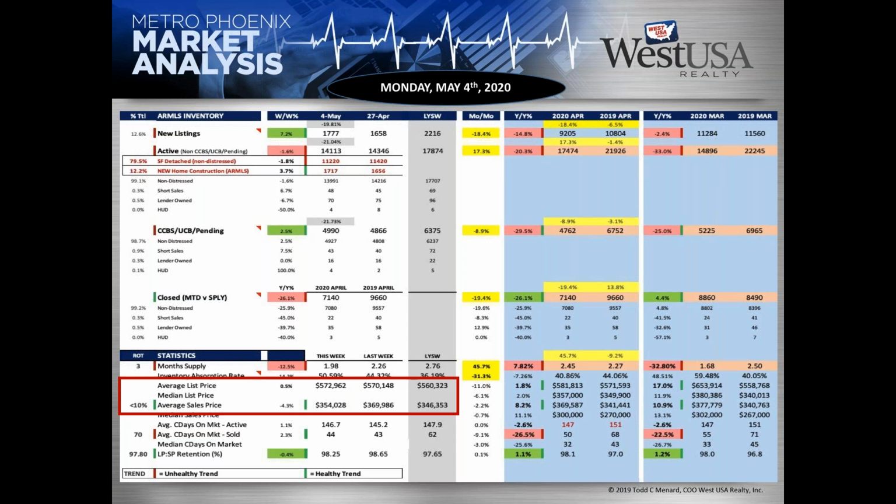Looking at the active days on market, 146 is about what we're averaging. Not much new there. About 5 days off from last year. Not enough to write home about. The days on market for sold at 44 is really brisk. Typically, so far in the last couple of months of 2020, we've been averaging about 50, 55 days. So it's about 10 days brisker than it has been in the marketplace. So, you know, from a seller's perspective, that's a good thing. That means that sellers' properties are still selling and still moving.